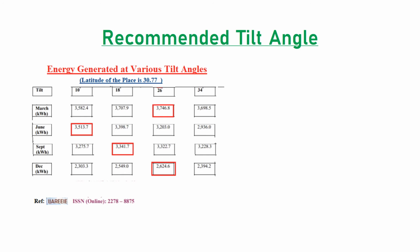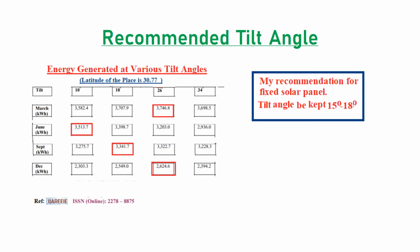Here is another data set. You can see the place has a latitude of 30.77, so according to the thumb rule, the panel should be placed here. But if you see the data, at 10 degrees, 18 degrees, 26 degrees and 34 degrees, during March the power is more at 26 degrees, but during June it is more at 10 degrees. In September it is more at 18 degrees, and in December it is more at 26 degrees. So keeping in view our load requirement during summer, I would recommend that the solar panel be permanently fixed at around or between 10 and 18 degrees. So my recommendation is that the tilt angle for the fixed solar panel should be from 15 to 18 degrees.